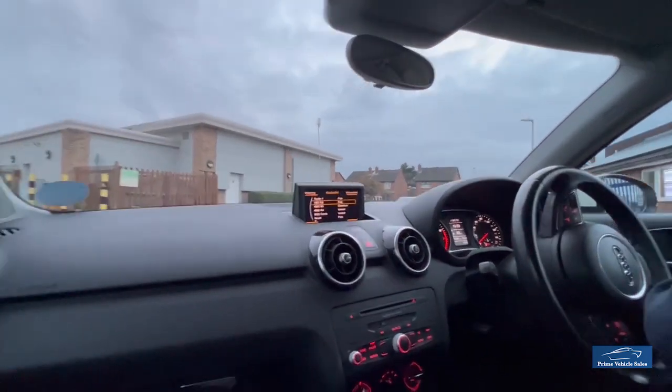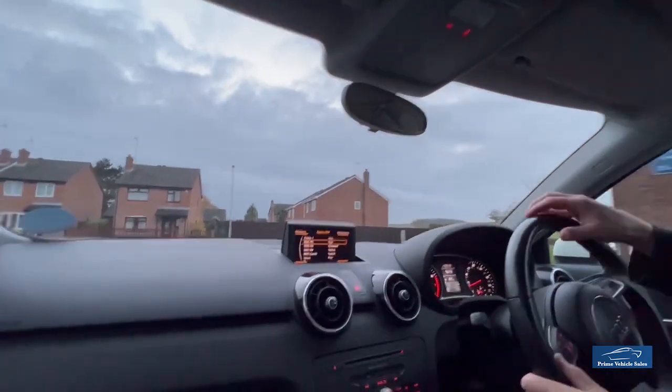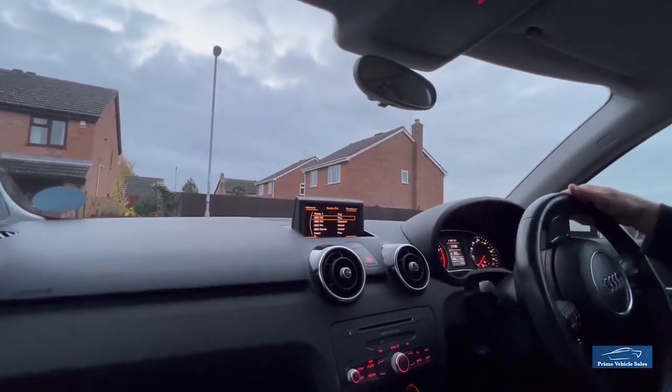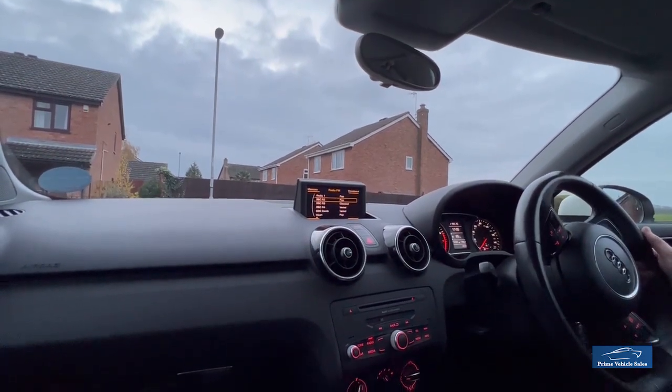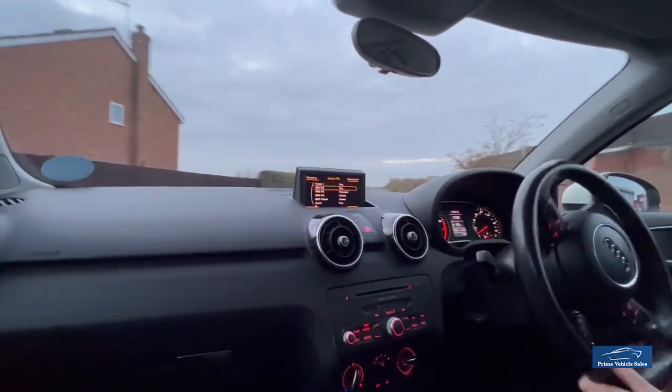Welcome to our road test of our 2012 12 plate Audi 1.4 TFSI SE. We've got 71,000 miles on the clock. I'm just giving it a little run up the road just to see how it drives.